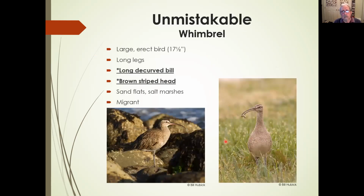Another unmistakable bird is the whimbrel. They stand very erect. They're a large bird. You can see the legs on the left bird. The right bird, of course you can't, but he's standing in some tall grass. They have this very long decurved bill, very diagnostic when you see this bill. And also on their heads, they're striped. A migrant that passes through. So you potentially can see them spring and fall.